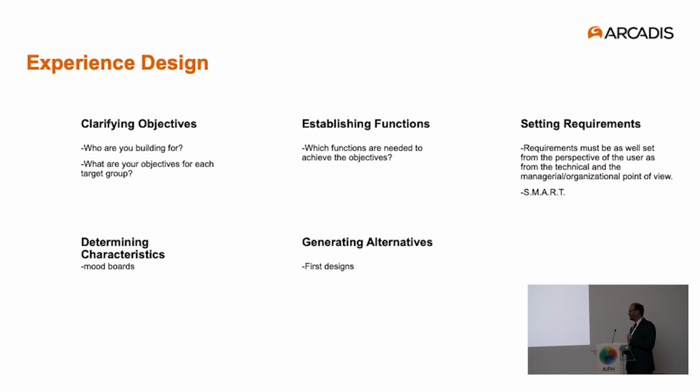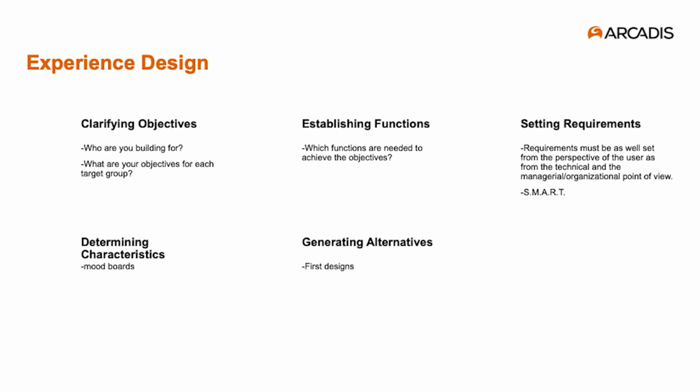Should it be modern? You can make mood boards, for example. It's a very good way to show what kind of characteristics you want to give to your audience. And then finally you start designing solutions, and it's very good not to stay at one alternative, but to make several, so you can compare them and see which one is contributing most to your objectives and to your requirements. So it's very good to make a few sketches and then discuss together which one fits best.